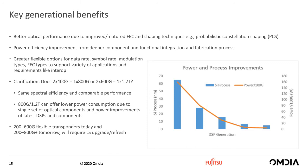Now, we can also see some of the power and ASIC process improvement that has gone in over the last few generations that we have worked with. Now, 800 gig and higher baud rates should offer significant improvement in some of the areas, especially from a power efficiency perspective, that will be attributed to deeper component and functional integration and improved fabrication process. This generation should also offer more interoperability options, not only at the electrical or optical level, but also from a coherent management interface perspective. That makes it easy for adoption.